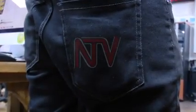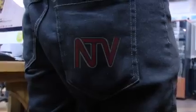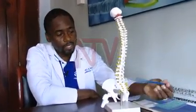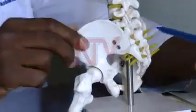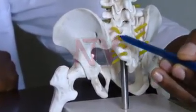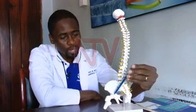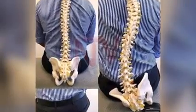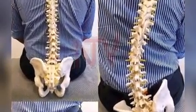Dr. Stephen Emokol explains where the sciatic nerve is located. The sciatic nerve gets its nerve roots right from the lower back, especially the last two nerve roots in the lumbar spine, and all through up to some nerve roots from the sacrum. Now all these nerve roots fuse together to form one long nerve, which is the sciatic nerve, that goes through your buttock area, behind your lower limb, that's behind your thigh, all the way down up to your foot.